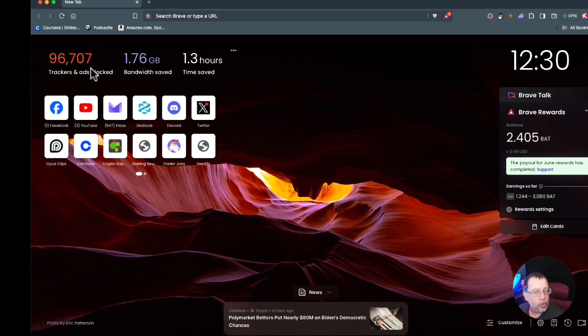So this is a really cool feature. And again, it shows how many ads were blocked and trackers and things like that. So this is a nice feature. And then over here, you can go with the bandwidth and basically how much time you've saved, 1.3 hours. It just gives you some analytics so you can see how you're doing. But this is huge, 96,707 trackers and ads blocked, which is fantastic, because this is one of the reasons why we use Brave, of course, is to protect our security.